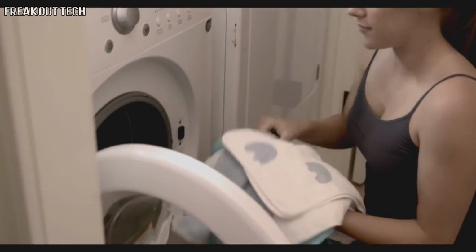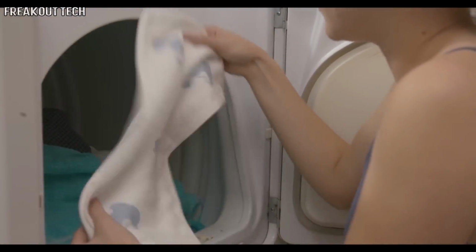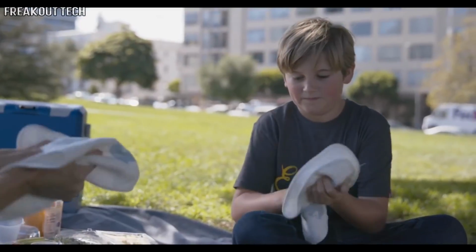Mizu is also easy to clean. Just place it into your regular wash. The color will reset back to blue, and the cotton quality will unlock and get softer over time.